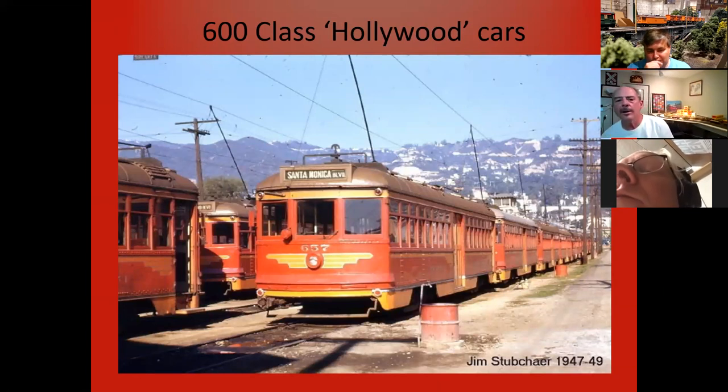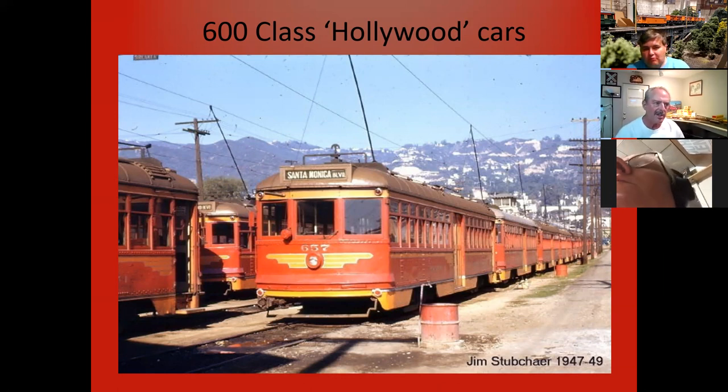Another series of cars, which was probably the biggest number of cars, probably about 150, 160 cars in this particular class, was what they referred to as the Hollywood cars. If anybody saw Who Framed Roger Rabbit, this was the car that was in the movie Who Framed Roger Rabbit. Of course, what they used in the movie was it was on wheels, on truck wheels. It wasn't real rail, but this was the car.